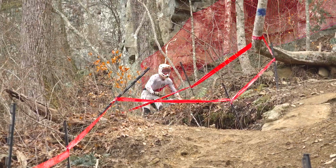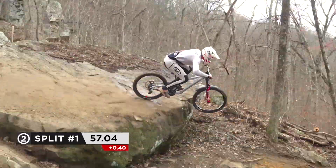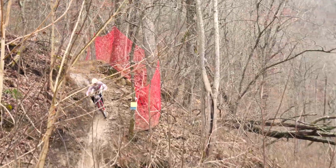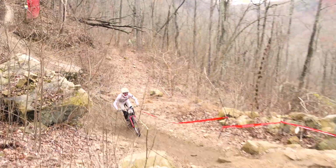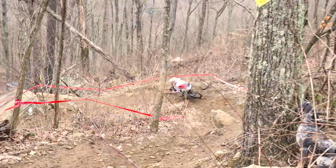Some of us just have to chase our youth on the bike, Will. Well, he's right there in touch with Jack Pederson, 57.04, just 0.4 of a second back. Oh, and a nice move right there. Just taps the nose ever so slightly over that rock section.